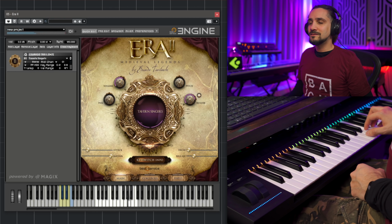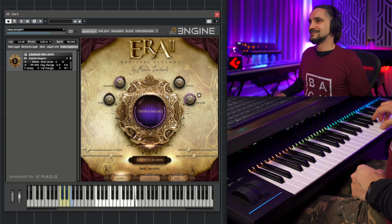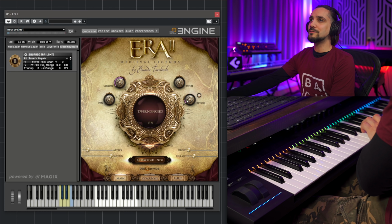Okay, I'm going to play one more sound because I have more libraries to go through, but there are so many sounds in these libraries. This is the Tavern Singers. Of course, they have quite a bit of reverb. You can turn it down if you want to.